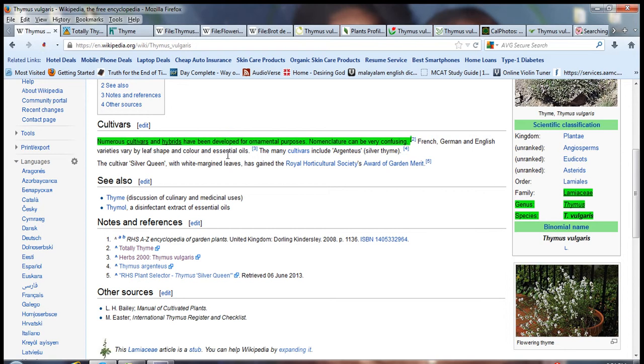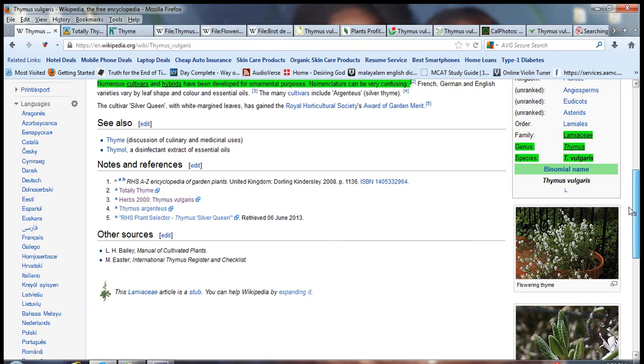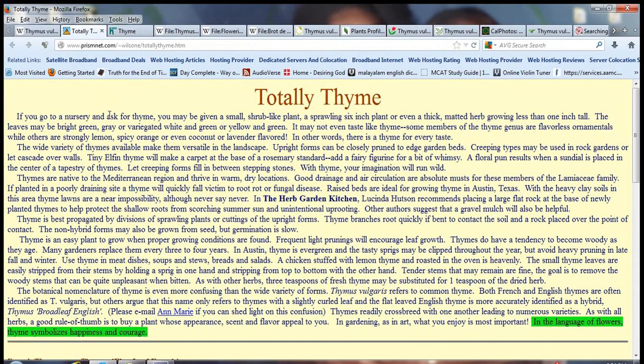Nomenclature can be very confusing. Mainly there are three varieties: French, German and English, and each one has different leaf shape, color, and even essential oil, which is the main component that gives this plant its potency. In the language of flowers, thyme symbolizes happiness and courage.